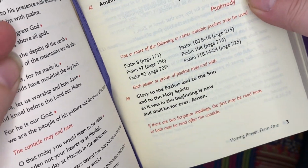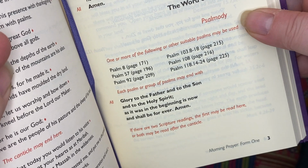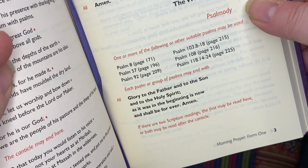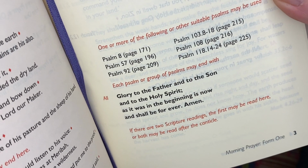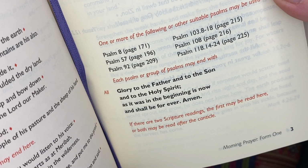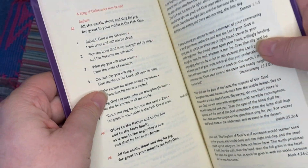So we always say the psalm. And if you're at home, feel free to join in with the whole of the psalm, or just listen and read as you listen, or maybe just pick up the even verses. It's entirely up to you how you engage with it. And then at the end, there is the doxology, which is the final words that we use at the end of the psalm. And then we move into the scripture reading.